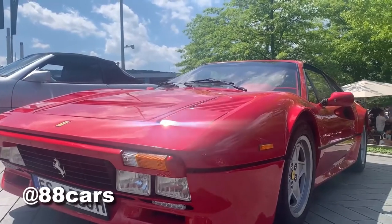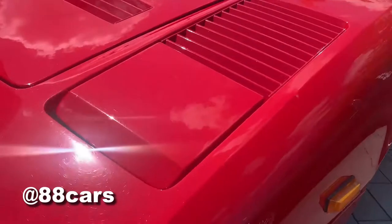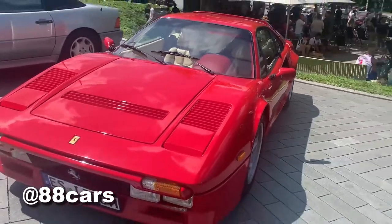And also, we have a front light here. It moves up and down, and it looks like the wind. But it's really cool here.